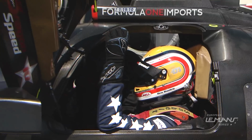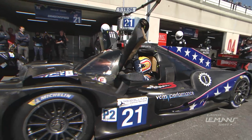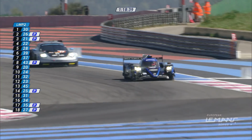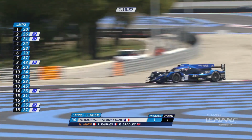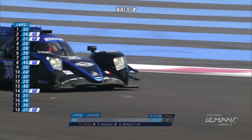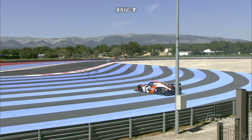Ben Hanley in for Henry Hedman at Dragon Speed, ready to take the car to the end of the race. There is the number 30 Duquesne car that leads during the pit stops. Nearly an hour and 20 minutes to go. Richard Bradley still yet to drive. James Allen debriefing with his driving coach.